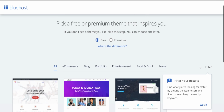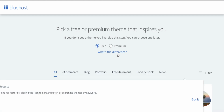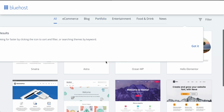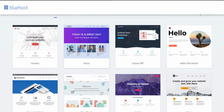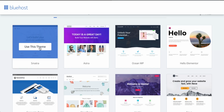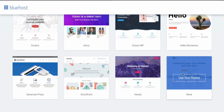It's so easy to install WordPress with Bluehost. You can search for free themes or premium themes. Let's go free because there are so many good ones and we can see so many down here that we can choose from. We have the Astra theme or the Sinatra theme. Maybe if you have an outdoor type of company, you might like this.